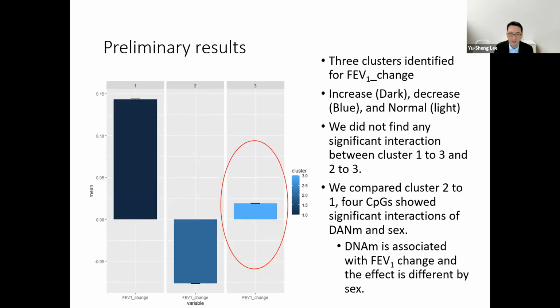And this is the cluster of FEV1 change. We also identified 3 clusters for the FEV1 change. This dark blue is increase, and this light blue is decrease, and this is the normal group, which is the reference one. We did not find any significant interaction between cluster 1 to 3 or the cluster 2 to 3. But when we compare the cluster 2 to 1, we found 4 CpGs showed significant interaction of DNA methylation and sex. So DNA methylation is also associated with FEV1 change, and the effect is different by sex.